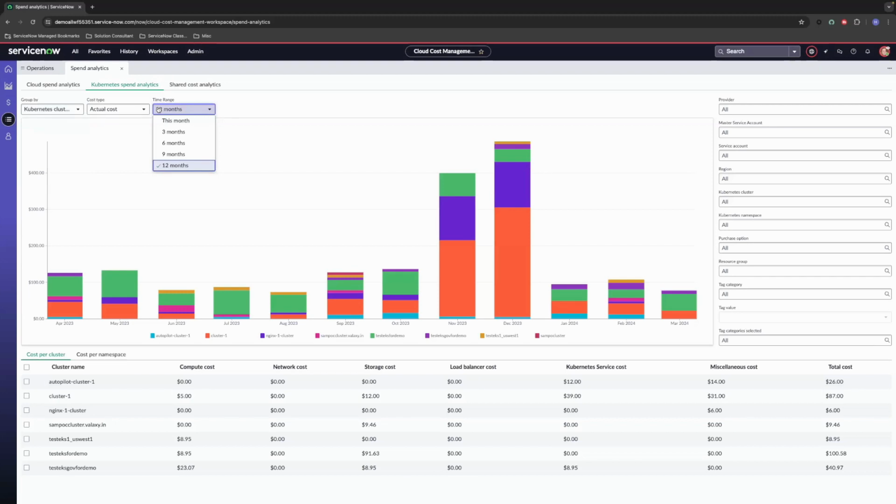We can get a better picture of your results because we can come over here and search and select different values through these additional filters, such as specific provider name, service account, region, etc. If we come down here to the bottom, this is where we can view more specific details of cost per Kubernetes cluster and cost per Kubernetes namespace. Think of this Container Spend Management feature as your financial compass in the cloud-native world. It's not just about cost visibility, but it's about driving efficiency and accountability in your Kubernetes investments. With ServiceNow, you're not just adopting cutting-edge technology, but you're also optimizing it for your business's financial health.